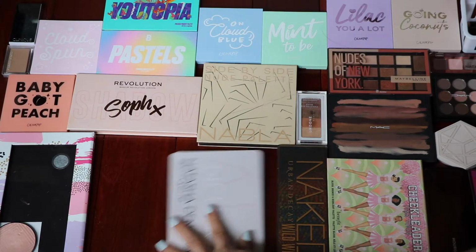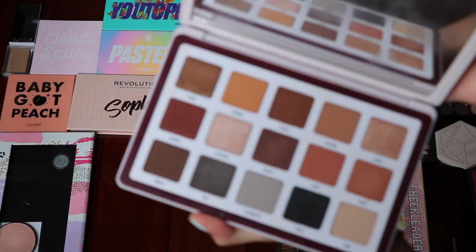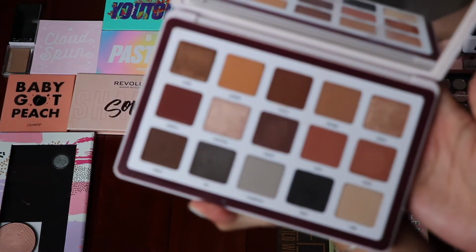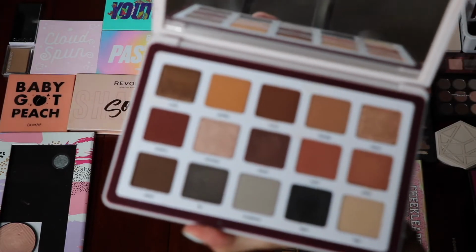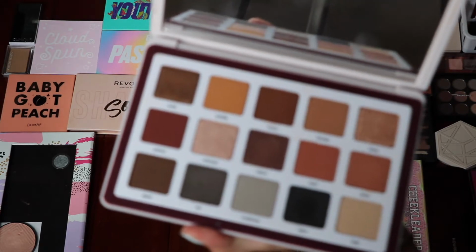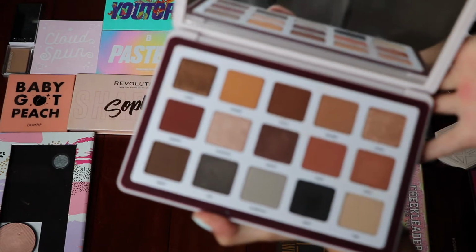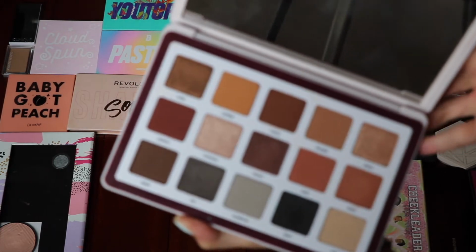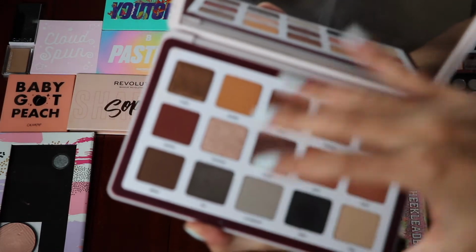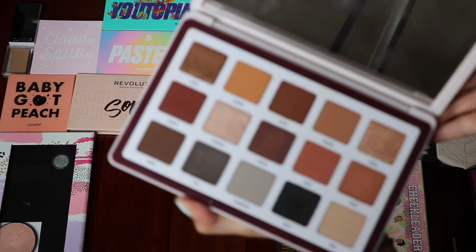Okay, another keep is my Natasha Denona Biba palette. If you've been here a while, you know how much I love this palette and how much I love the color story. The color story being neutrals. But I really think it's just so versatile for every day, and I really like her cream to powder formulas. They are just so nice and they blend out super easily. And the shimmers are more of an everyday shimmer. It's not super sparkly, but I just really like this palette for every day, and it is my most expensive palette and I am never going to part with her.